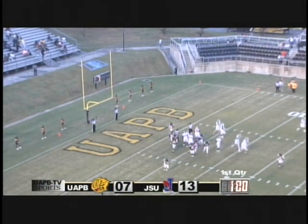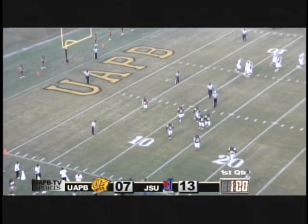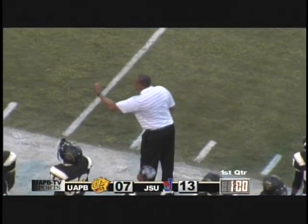And the extra point is good. So we'll take a timeout here with 1 minute left in the first quarter. And Jackson State now leading 14-7 over UAPB, the Golden Lions, to receive the kickoff when we come back.